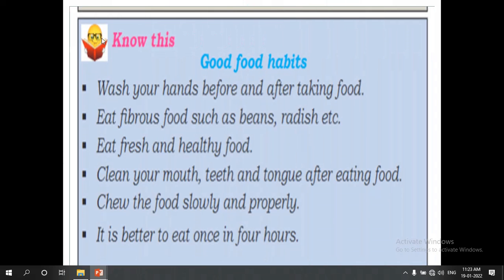Now some good food habits. Wash your hands before and after taking food. After having food we have to wash our hands, and before having food also you should wash your hands. This is a good food habit. Then eat fibrous food such as beans, radish, etc. Fibrous food is good for our health, so we should eat beans and radish more in our food.